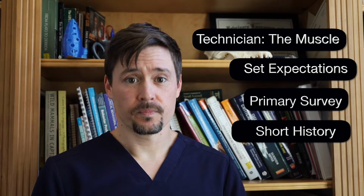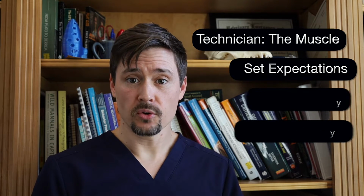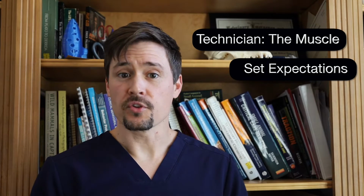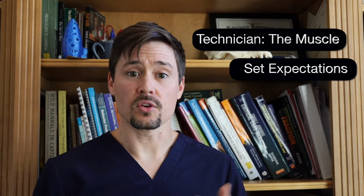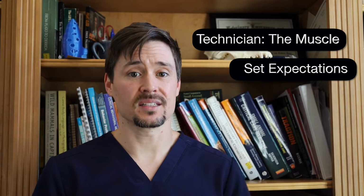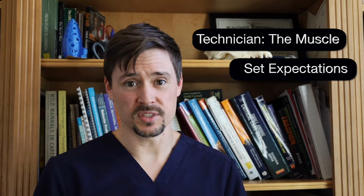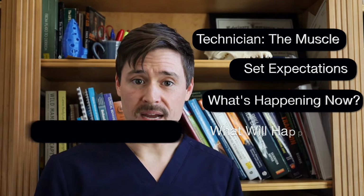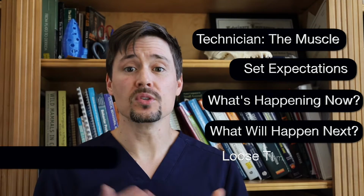The first thing that should be done when you go and assess a patient is set expectations for the client. As mentioned before, they're already in a state of uncertainty, so if you could give them an idea of what's going to come next, it can give them a sense of predictability during a very unpredictable time. Tell them what's happening now, then tell them what will happen next, then give them a loose time frame of when that'll happen.